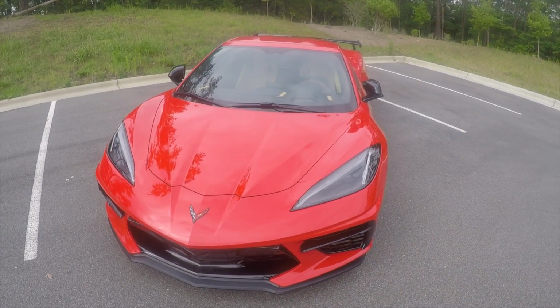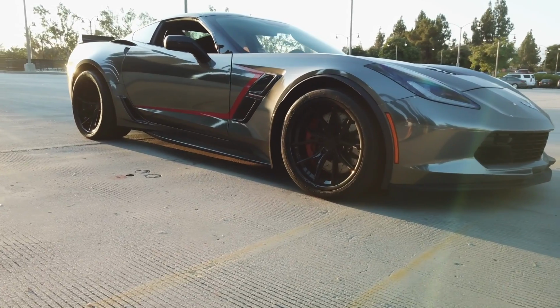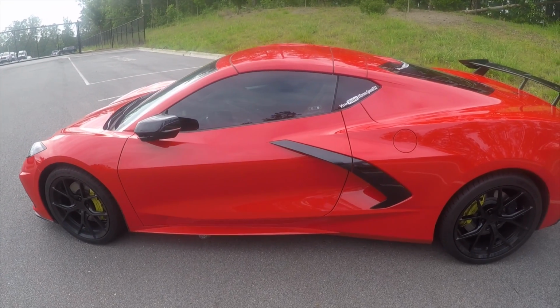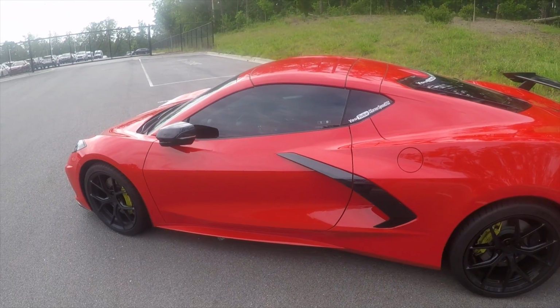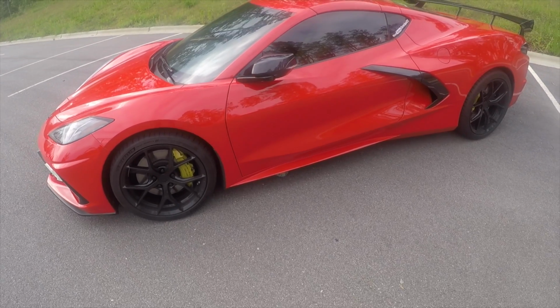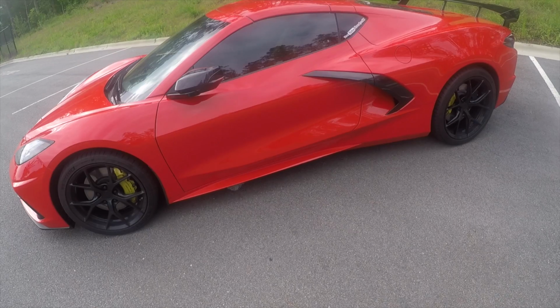So here's the catch. Now with the C7 Corvette, as you guys know and ladies know, once you remote start your car twice, you're done. You have to actually get in your car, manually restart it in order to use the remote start button once again. But guess what? That ain't the case with the C8 Mid Engine Corvette, baby. Let me tell you something. With the C8 Corvette, General Motors actually allowed this car to run as many times as you please.